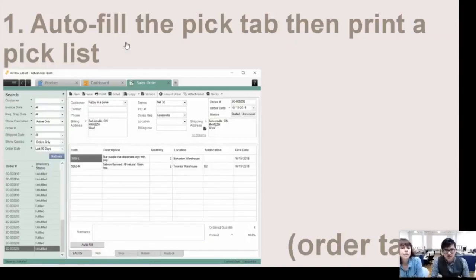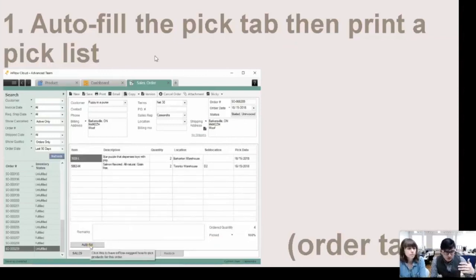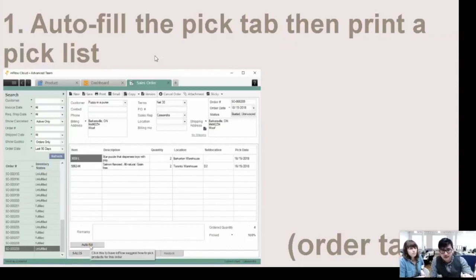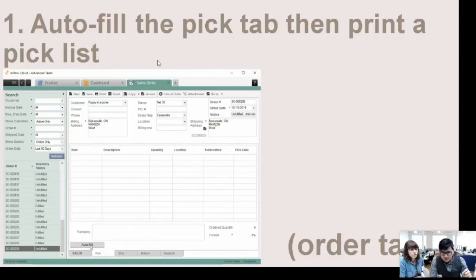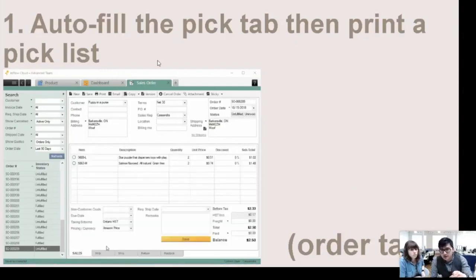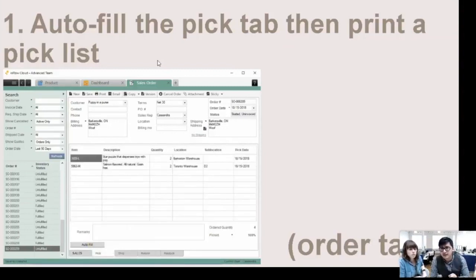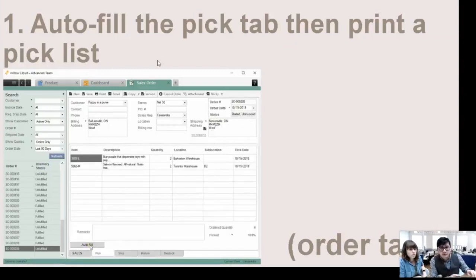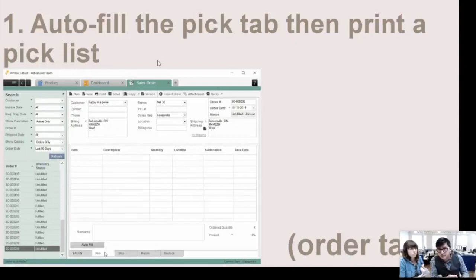Yeah, absolutely. So the order taker, once an order has been created in inFlow, would go to the pick tab of that sales order and use autofill. We're using this because it helps us with scanning in the next few steps to double check that you pick the right number of items, but we're also doing it in case you have serialized items, because you might have multiple stations of inFlow and people could pick, let's say you're selling cell phones and each cell phone has a unique serial number.